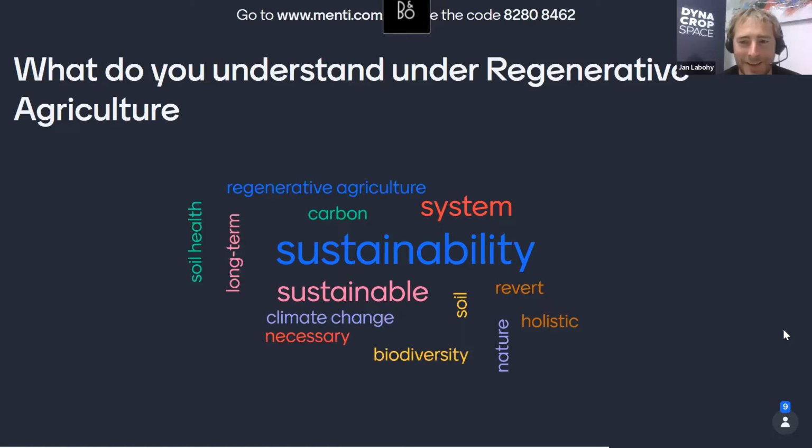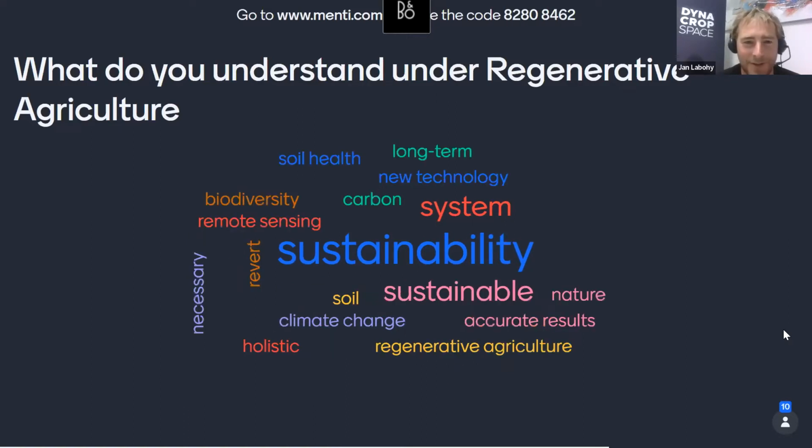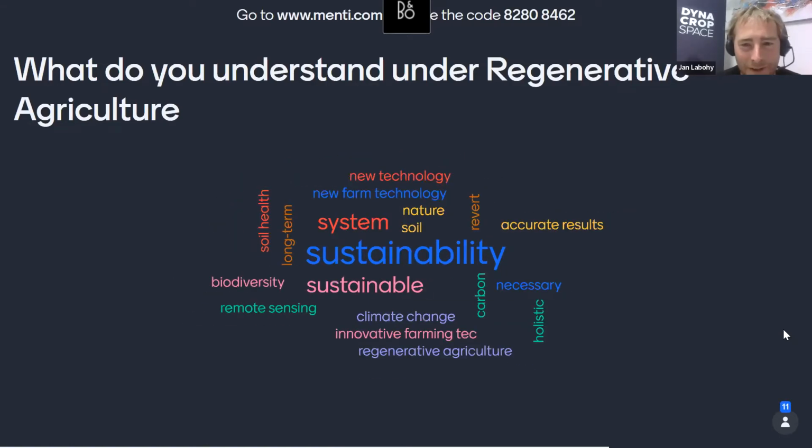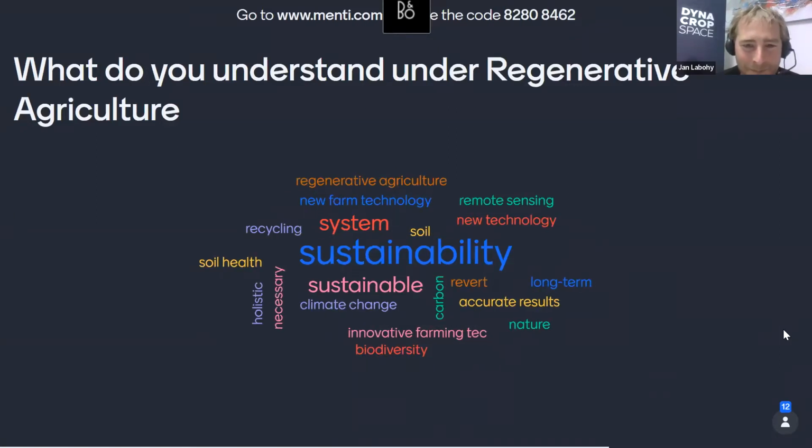So it looks like sustainability is really the keyword, which is mostly represented, but we have also soil health, long-term focus, accurate results. It's important that it's a whole system. It's innovative. There's also focus on biodiversity, carbon, and on long term. Yes, I think this represents pretty well what the overall understanding of regenerative agriculture is, and we can focus on it more.